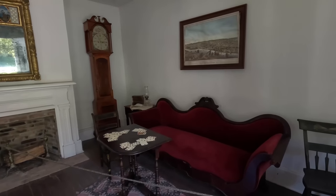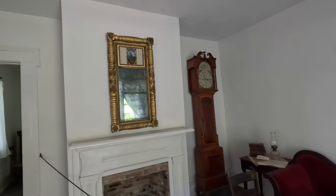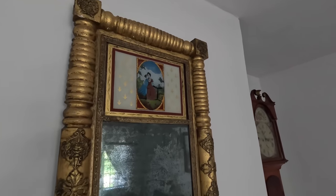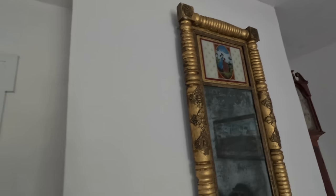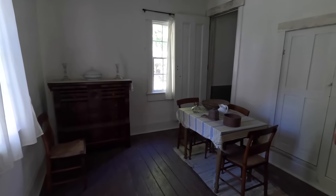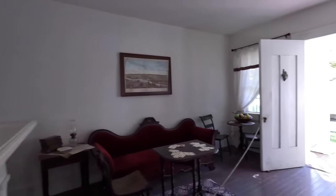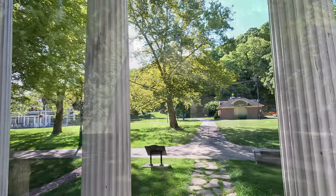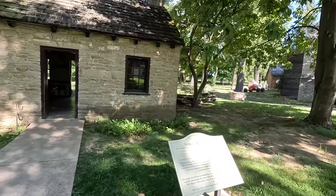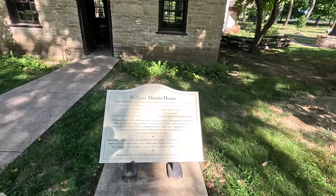Now that couch can't be comfortable. A lot of that old antique furniture isn't. Grandfather clock. That mirror's seen it someday, but that is some really cool stained color glass on it. The old kitchen. Well done. Smell fire going. Someone's got a campfire going. I think it's in here. William Morris House. Let's check out William Morris.